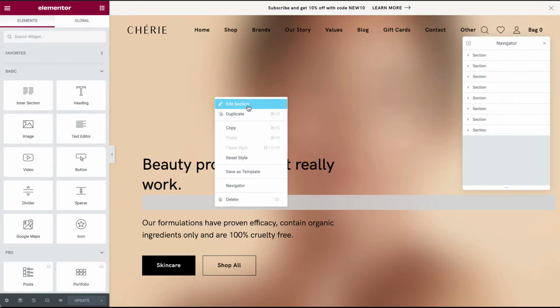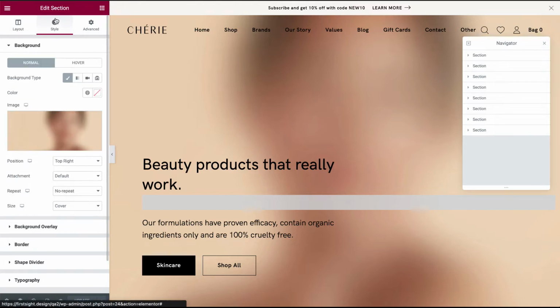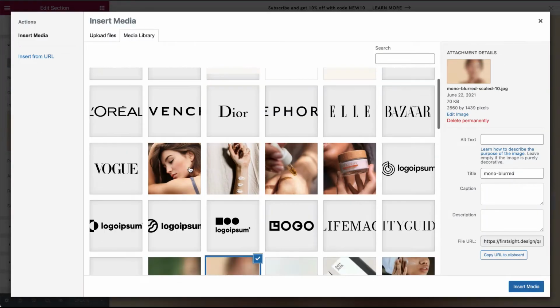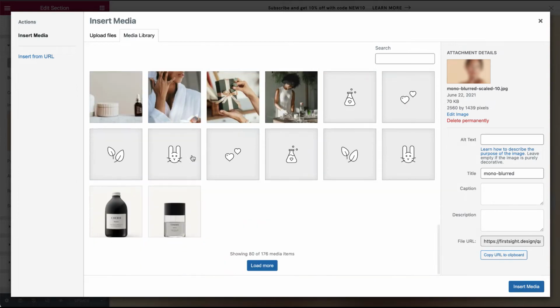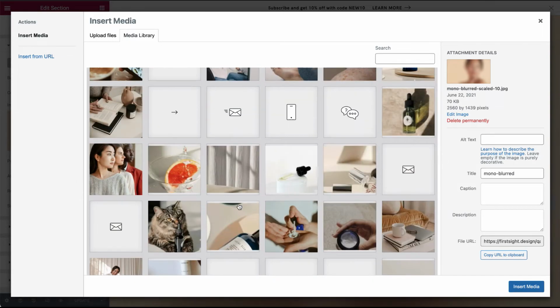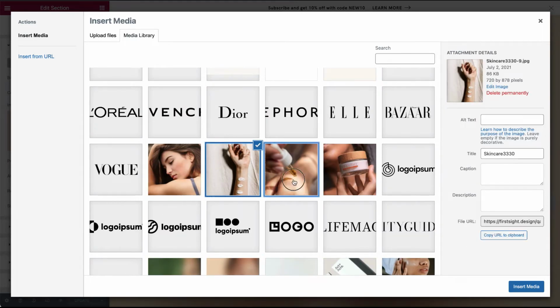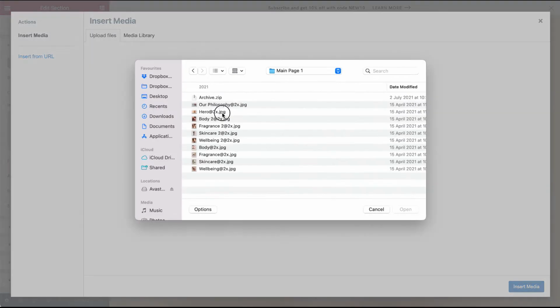I can choose Edit section. And then let's see, I need to choose the Style tab right here, and I will see my background image. Here it is. And I can choose a different image from my image library, or I can upload my custom image, so that really depends on your preferences. Let's see what we have here. Let's upload our custom image.